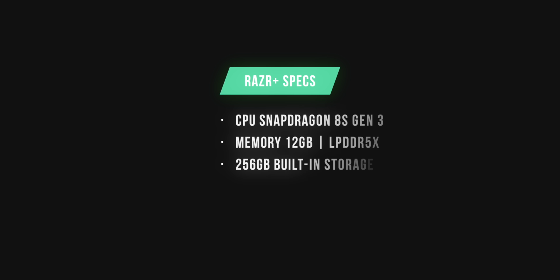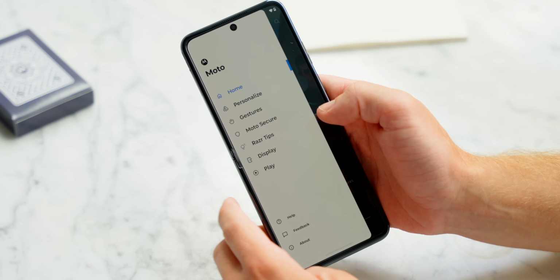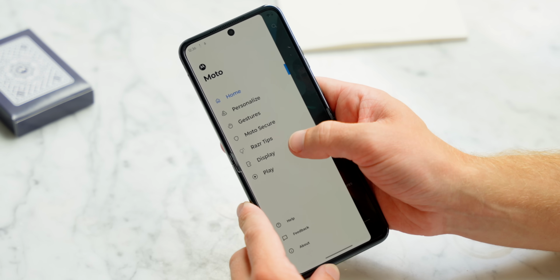One of the things behind many of these camera features, and a lot of the other things that you can do on the Razr Plus, is a chipset that we haven't seen in a flip phone, at least until now, and that's Qualcomm's Snapdragon 8S Gen 3. Now, you might be asking yourself why Motorola went for the 8S Gen 3 over the more powerful 8 Gen 3, and it's a valid question.